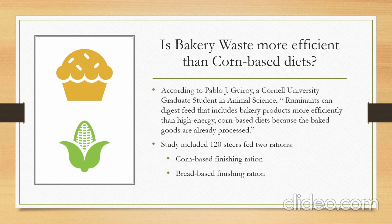The study included 120 steers that were fed two separate rations, the corn-based finishing ration and then the bread-based finishing ration. All in all, the calves that were fed the bread-based diets had heavier weights at finishing, and they actually reached those finishing weights a little faster than those on the corn-based diet.